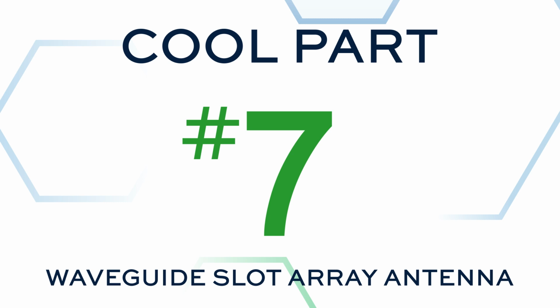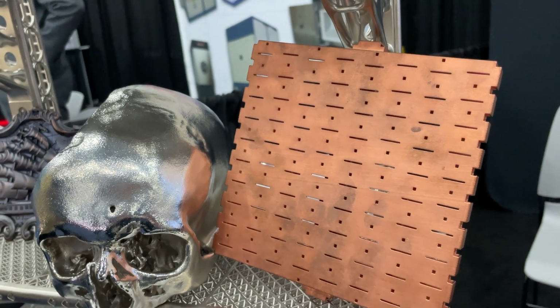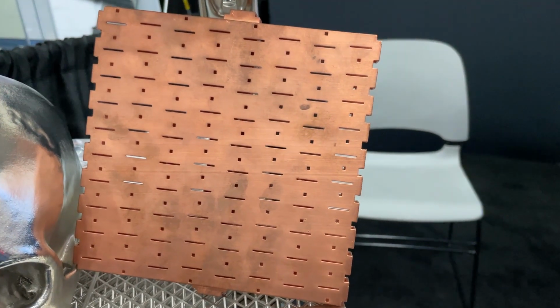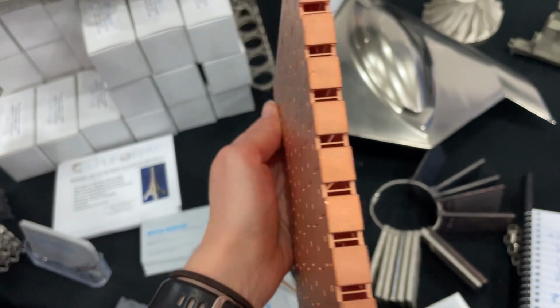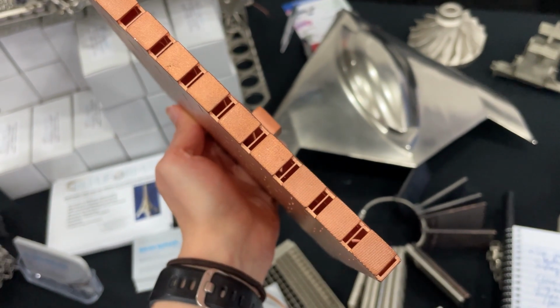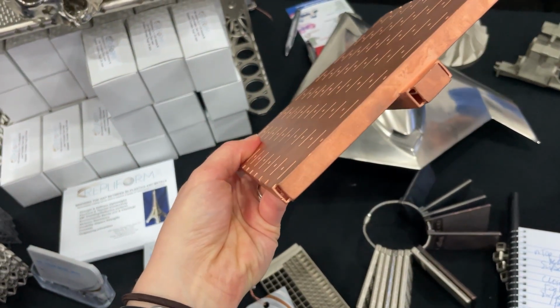This next part is a waveguide slot array antenna. So devices like this are usually made through machining or through assembly. You might have lots of little parts that you're brazing or soldering together. That means they're difficult to manufacture, they're limited in terms of geometry, and it's really difficult to make changes or to customize these things. So 3D printing this slot array antenna saved time and allowed for the features to be placed exactly where they were needed.